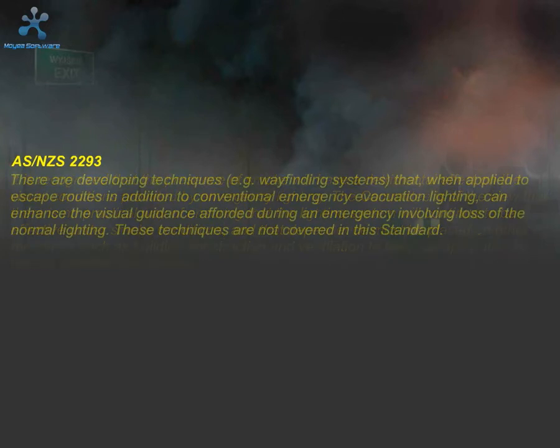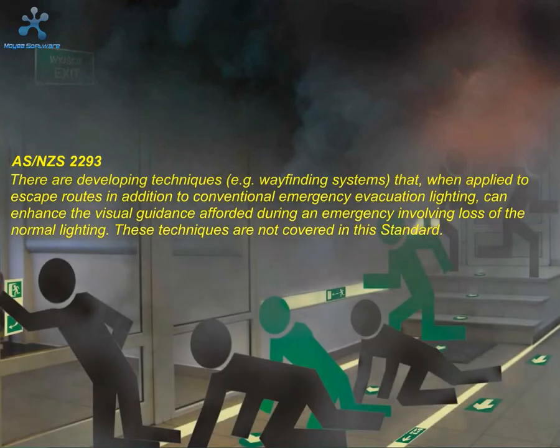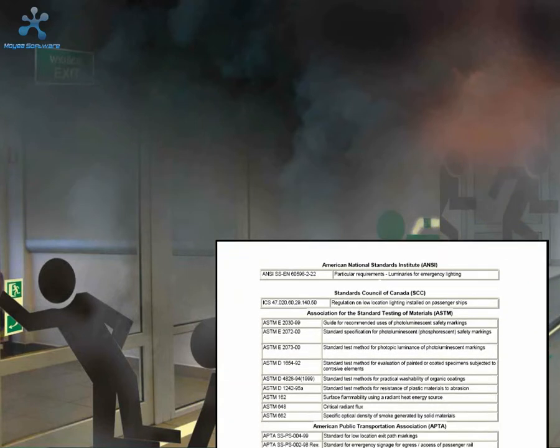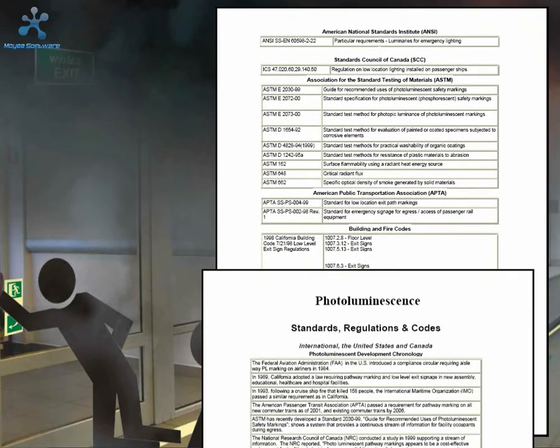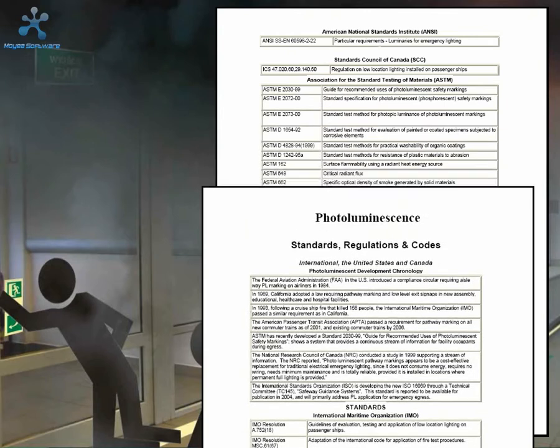It goes on to state, "There are developing techniques, for example wayfinding systems, that when applied to escape routes in addition to conventional emergency evacuation lighting can enhance the visual guidance afforded during an emergency involving loss of the normal lighting. These techniques are not covered in this standard." Internationally, photoluminescence has already been adopted in countries like the United Kingdom, Europe, Japan, Canada, South America and various parts of the United States. It is mandatory in industries such as aviation and marine vessels worldwide.